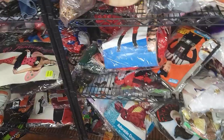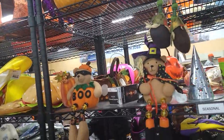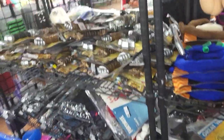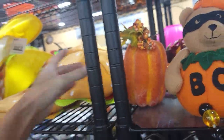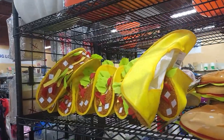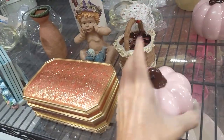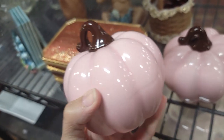I am not seeing anything new in the Halloween, so we will not spend much time here, because I've already shown this on a previous video and there's just nothing new here. So let's get on to some more funner stuff. All right, there we go. Some little pink pumpkins. I like the little pink pumpkins for $3.99 each.